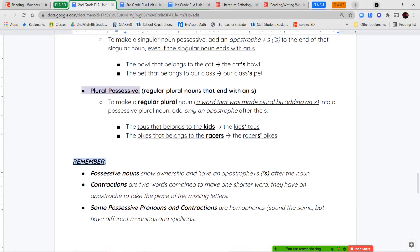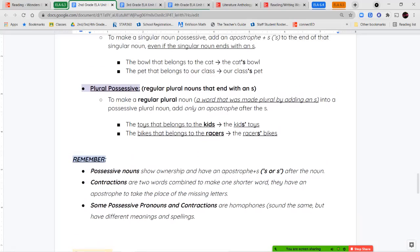Now, some important things that you need to remember. Possessive nouns show ownership, right? And they have an apostrophe S or an S apostrophe, depending on if it's singular or plural. Contractions also have an apostrophe, but their apostrophe takes the place of missing letters, and contractions combine two words. Now, we do have some possessive pronouns and some contractions that are homophones. We've talked about homophones in the past. So homophones are words that sound the same, but they have different meanings and spellings.